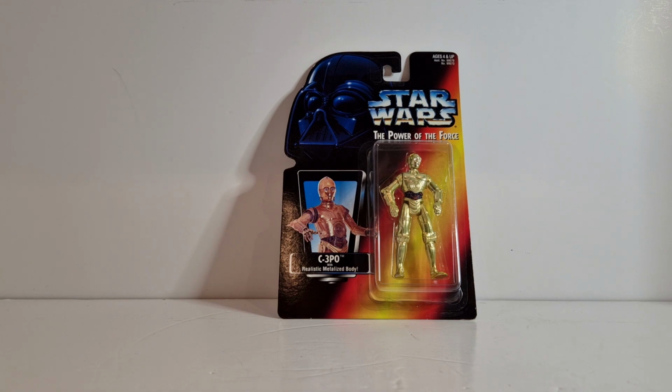And I know some people have said that the vac metal will rub if there's too much movement in the joints. Possibly, I don't know. I'm not an expert on that sort of thing, but it would be nice to have a decent scale C-3PO in the vintage collection. The one that they did in the vintage collection was way too small, and he looked well out of proportion, pretty much like this guy. Anyway, enough of that. Let's crack on. I'll get the next figure up.